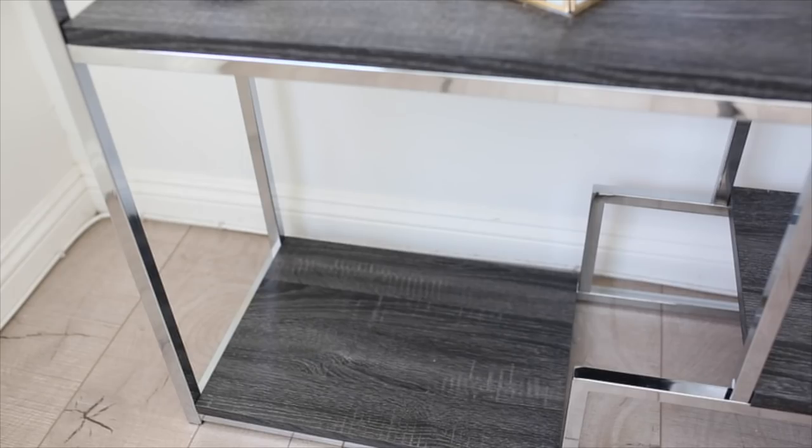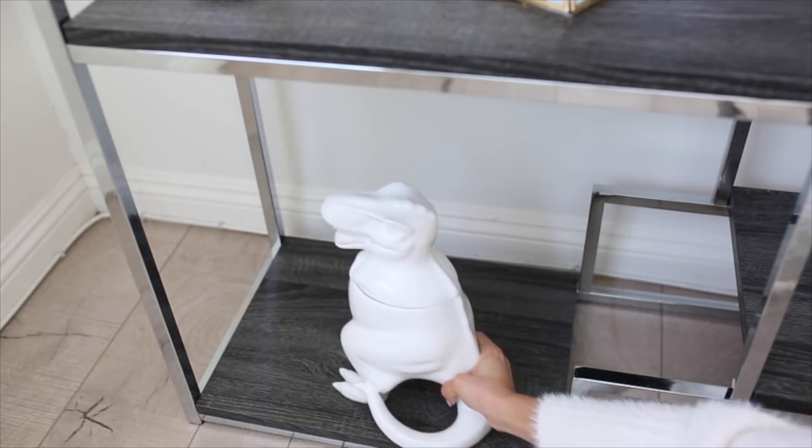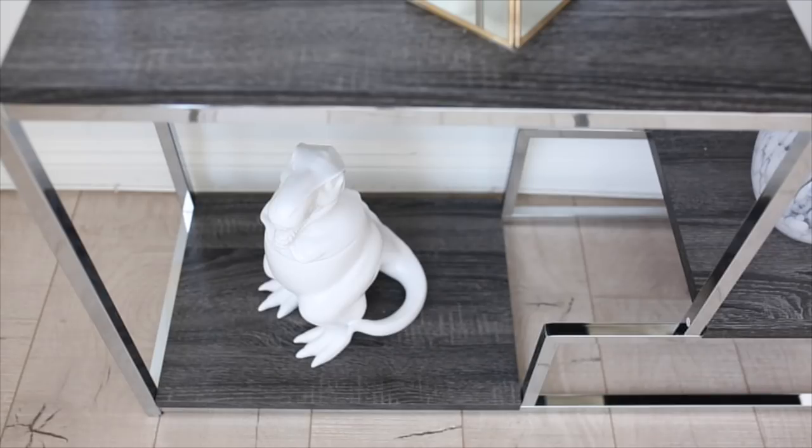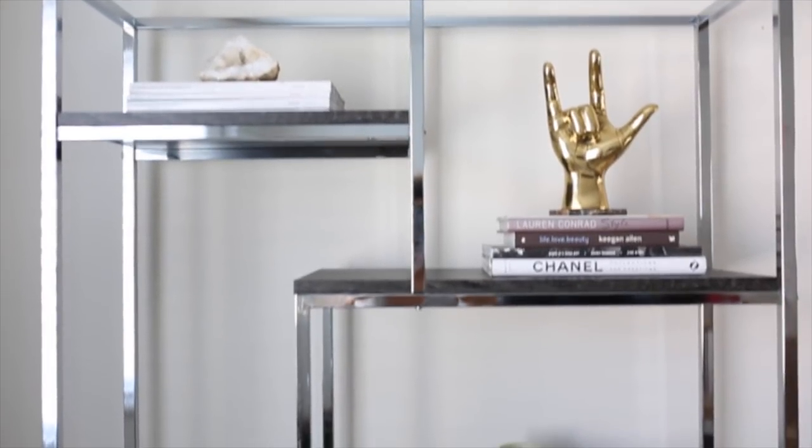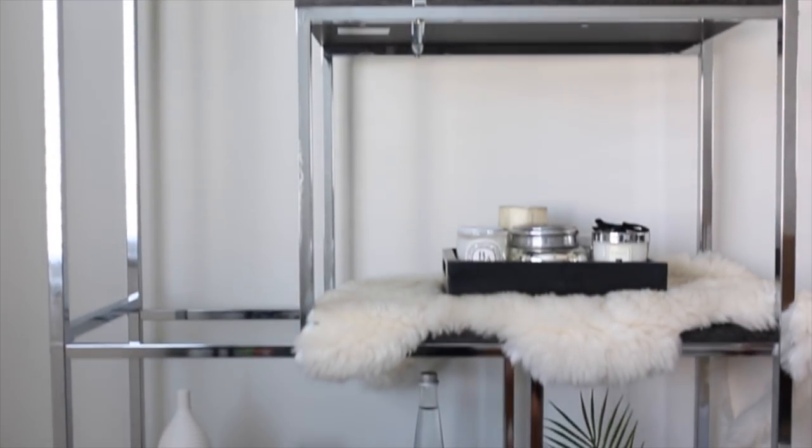And then for that last shelf down there, I honestly didn't know what to put on it, but I remembered I had this T-Rex cookie jar that I've always just used as a piece of decor in my space, and everyone always asks where I got it from. So if I can find it still, I will link it down below. But this is what my finished bookshelf looks like.